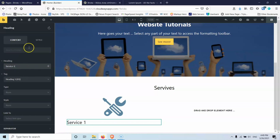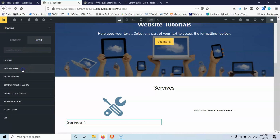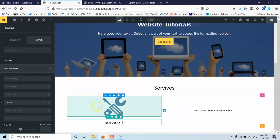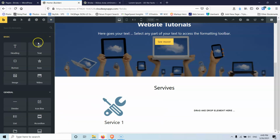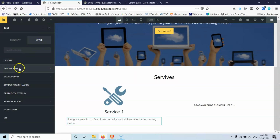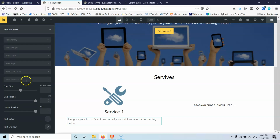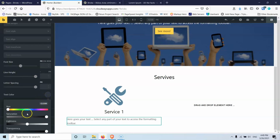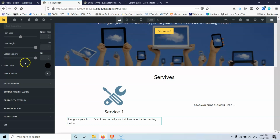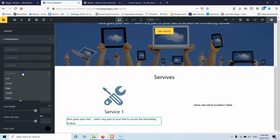Okay, this will go into the middle. Let's go into the style, typography, and select the text align to be center. Underneath that I'm going to add some text. Let's go and add that text. Okay, and here we have the text. Let's go into the style. Let's select also the typography and select for that the text color to be black. Okay, and here let's select also that to be center.